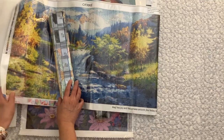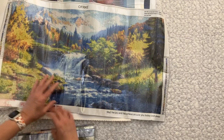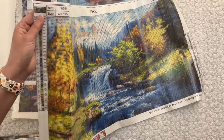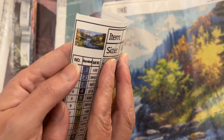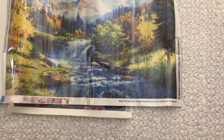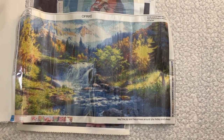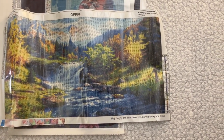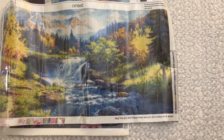Next, we have one my husband bought. Yes, it's an Amazon find, but he liked the image, and I hope it comes out well. Here's the thumbnail. I don't know if you can see that. It's a waterfall, and it is a round, and there are no special drills, but those who know me, yell it in the back. I'm gonna do what to it? Bling it up. I will be blinging it up.